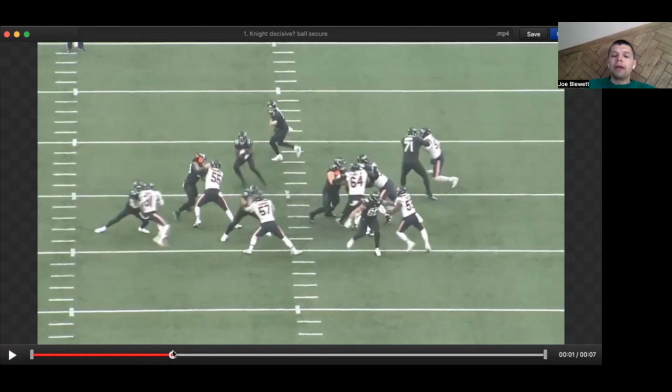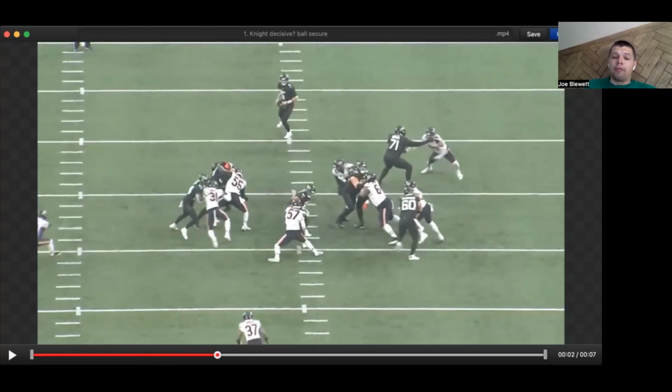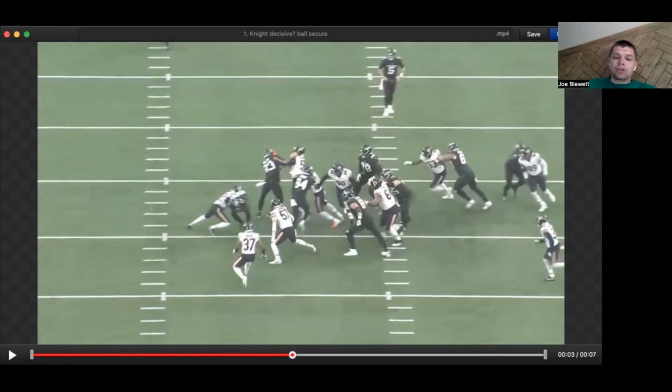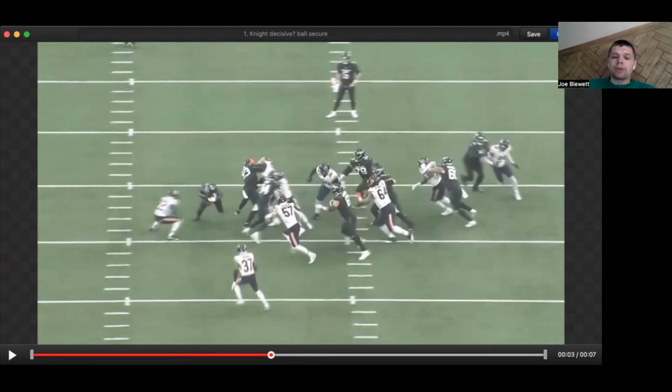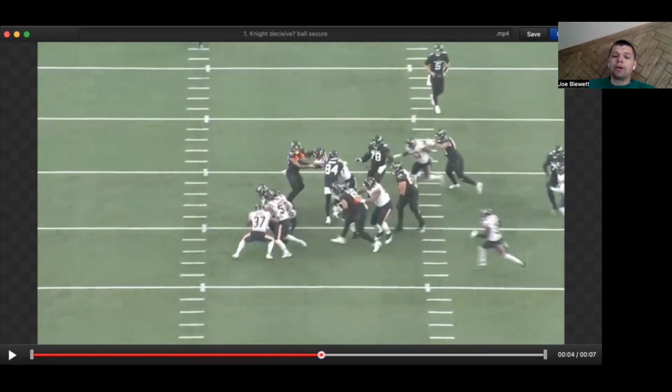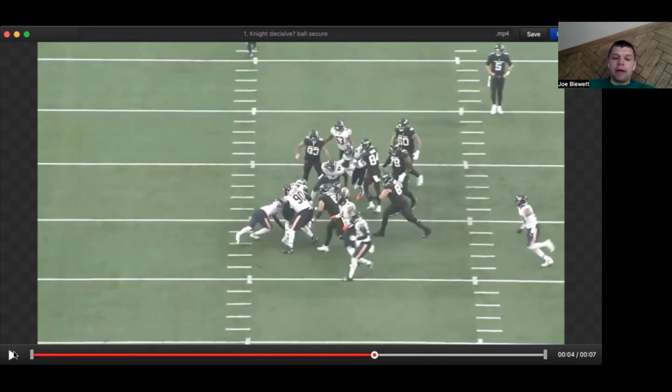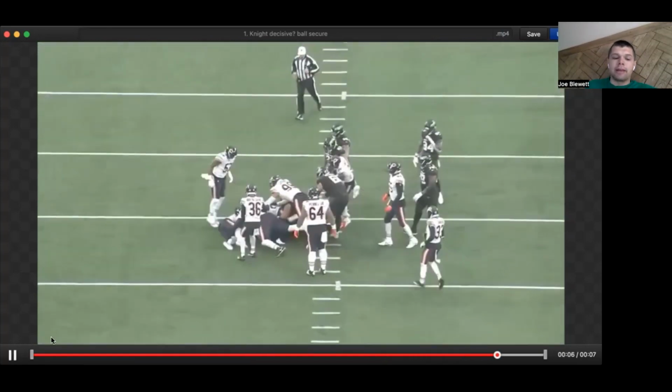And Knight runs it into the back of the block and then cuts to the outside, lowers his shoulder. Good ball security in terms of coming into contact with two hands on the ball, driving forward. And we see the effort here to stay up and the lower body power from Knight to keep driving.